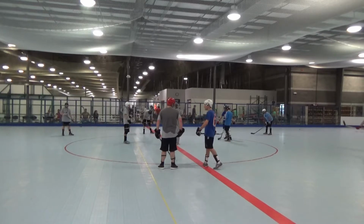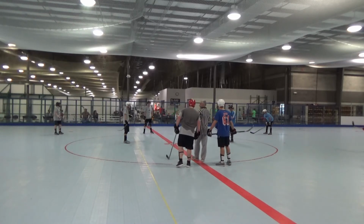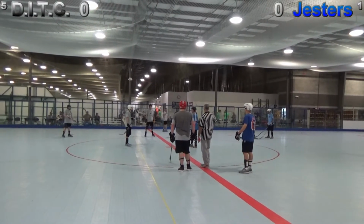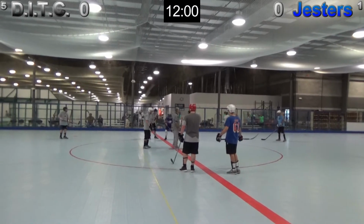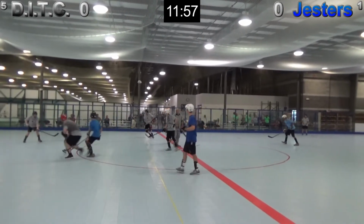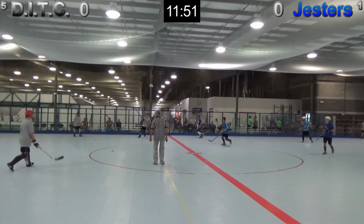Our first semifinal game is actually the number 5 seed going up against the number 1 seed, Jesters. One of our Charlotte teams. That's one thing I forgot to mention. There's actually 2 Charlotte teams. This is one of them, the Jesters. They have claimed the top 2 seeds, so this will be a difficult hill to climb for our only RSHL-affiliated team in the C division.